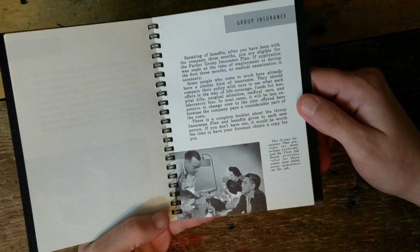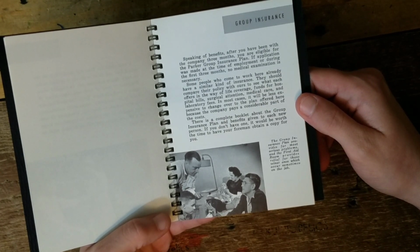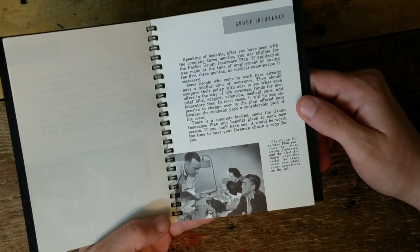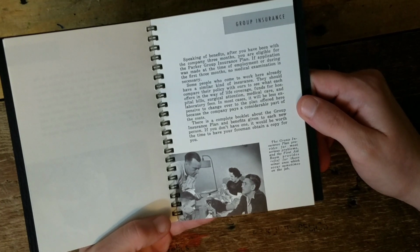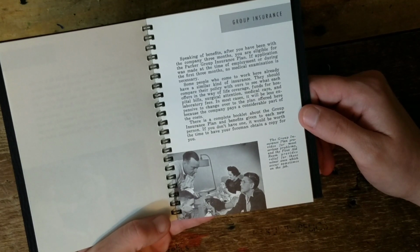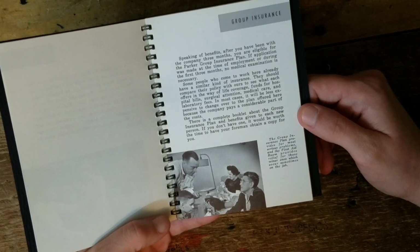Speaking of benefits, after you have been with the company 3 months, you are eligible for the Parker Group Insurance Plan. If the application was made at the time of employment or during the first 3 months, no medical examination is necessary. Some people who come to work here already have a similar kind of insurance. They should compare their policy with ours to see what each offers in the way of life coverage, funds for hospital bills, surgical attention, medical care, and laboratory fees. In most cases, it will be less expensive to change over to the plan offered here because the company pays a considerable part of the cost. There is a complete booklet about the group insurance plan and benefits given to each new person. If you don't have one, it would be worth the time to have your foreman obtain a copy for you.